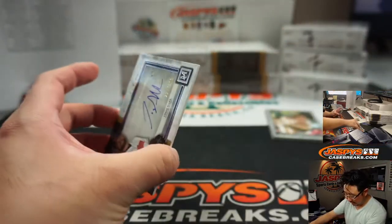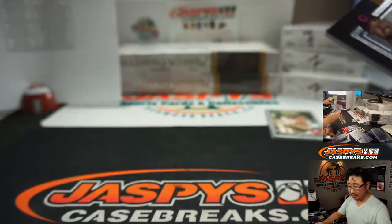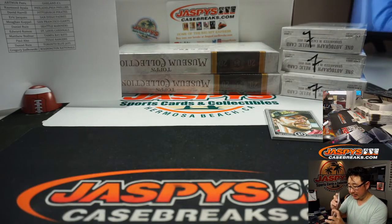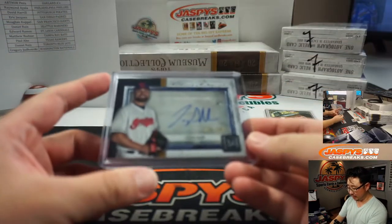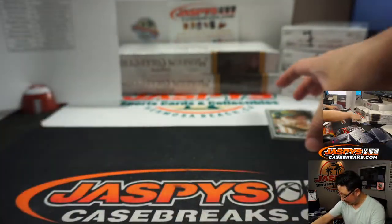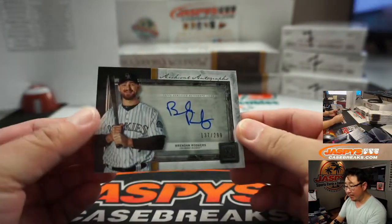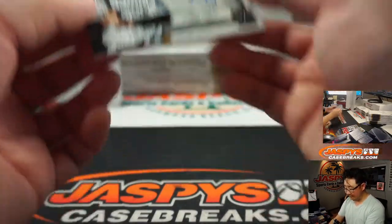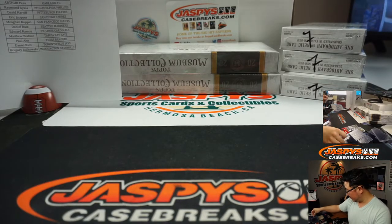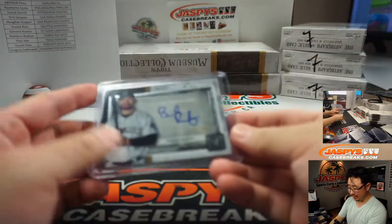Behind JD Martinez is Logan Allen, 228 at 299. Arthur with the Tribe. There you go. Early. It's good. Keeps Arthur off my back for the rest of the break. Nice. There you go, Arthur. And we've got a sketch reproduction for Max Scherzer and Brendan Rodgers, 137 out of 299. Rockies. That'll be for Will Christian. Oh, you're Dean. Okay. Yeah, there you go.